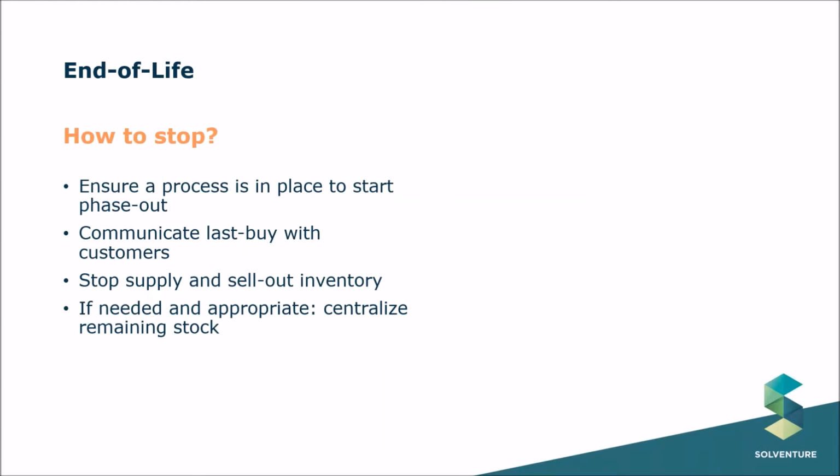Okay, so how to stop? Well, once you have decided to stop, ensure that you have a process in place to start the phasing out. Communicate the last time buy to your customers. Stop supply, sell out the inventory, and if needed and appropriate, centralize the remaining stock if you would have decentral stocking points.